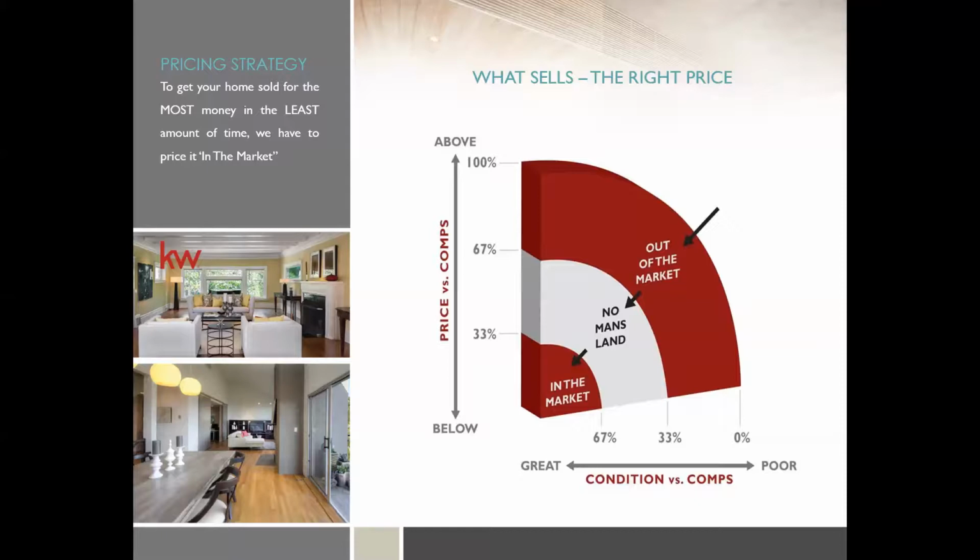Just to get a little laugh, the 3% brokers are out of the market. The no man's land is the 4% brokers, and the 6% are in the market.